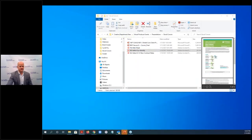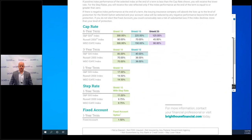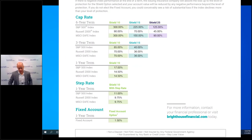Okay, guys, so this is the cap rate sheet on the six-year Shield. It comes in a three-year version as well, but I'll just talk about the six-year. And just look at that. I always like to highlight the one-year strategy, which is called the Shield 10. And speaking of the S&P 500, you have a 17% cap. Have you seen that before? On an indexed UL you might see that, but on an annuity contract, I've never seen that before.